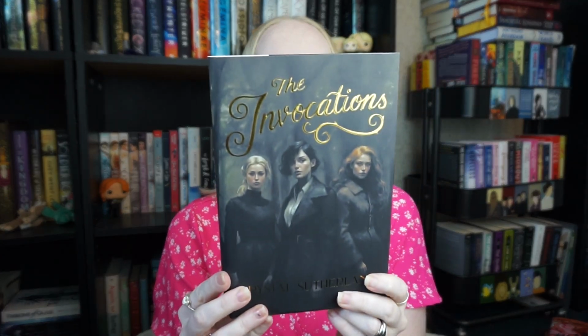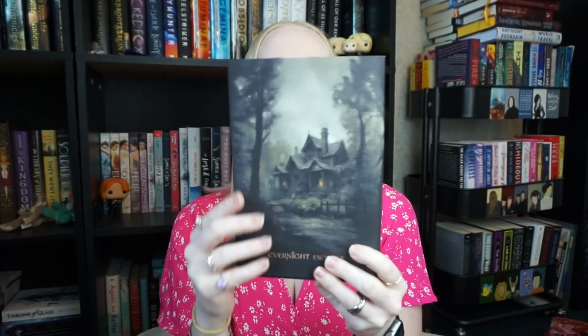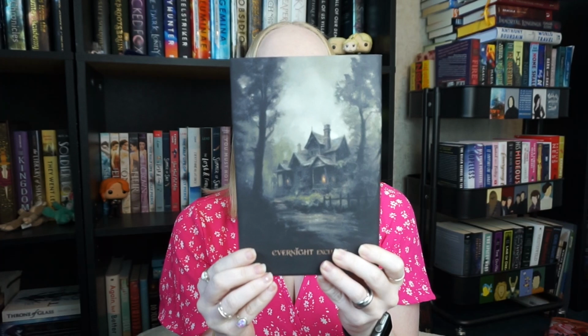Next, we have another book that's absolutely beautiful and a book that I really, really love, and it's one of my favorites of the year so far, and that is The Invocations by Crystal Sutherland. This copy is so dark, but the story itself is also very dark. So we have the three main characters on the front, we have this spine, and then this creepy little house cabin on the back, which just fits the vibes perfectly, and wait till you see this naked hardcover.